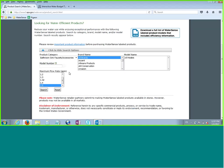So 1.5 is the WaterSense requirement, meaning that products need to meet this criteria to obtain the label. However, there are products that have gone beyond that, and so they're even more efficient. For instance, here for faucets, we see that some go as low as 1.0. And this does not affect performance. I just want to really highlight that, even though they're more efficient and the flow rates are lower, the performance should still be at the same level.